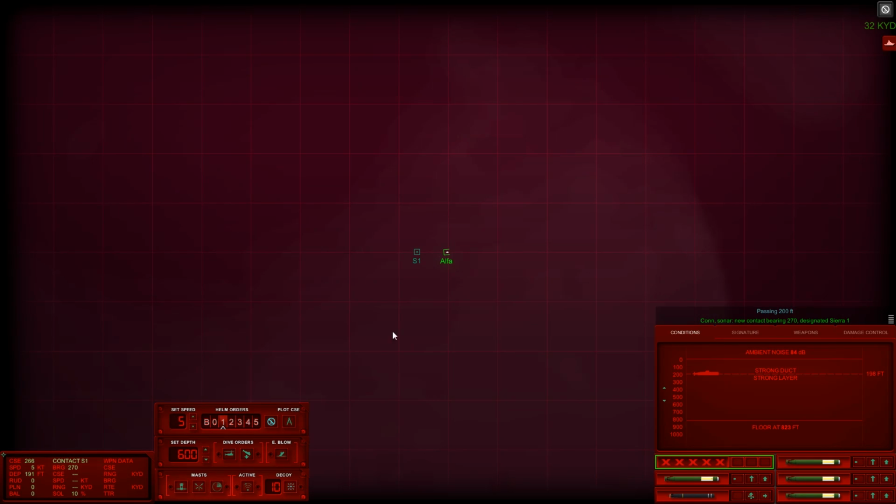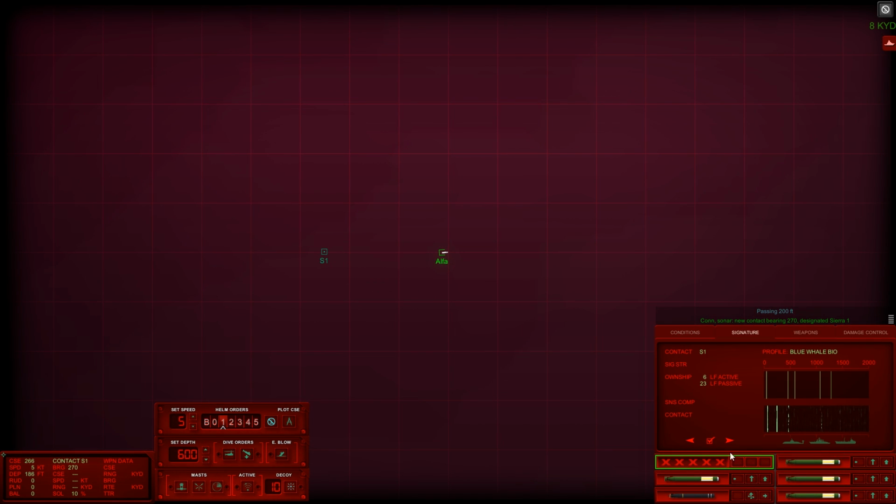Sonar, new contact bearing 270, designated Sierra 1. There we go, thank you very much. Alright, what have we got? Sonar, new contact bearing 239, designated Sierra 2. Sonar, new contact bearing 258, designated Sierra 3. And... ooh, yes. Make sure we're leveled out here. It's a Perry. Sonar, Sierra 1 is classified as escort.